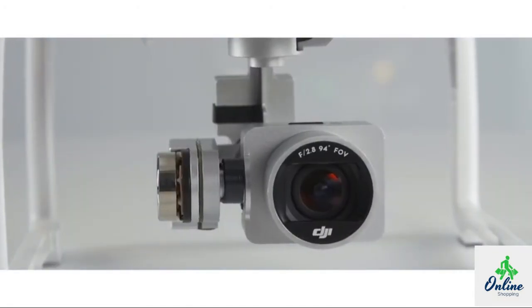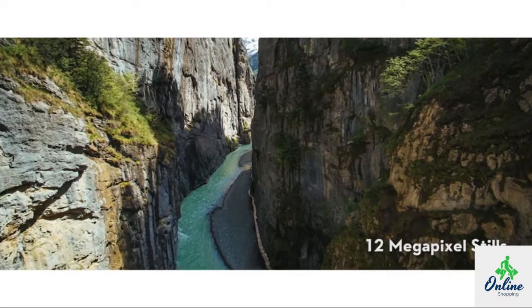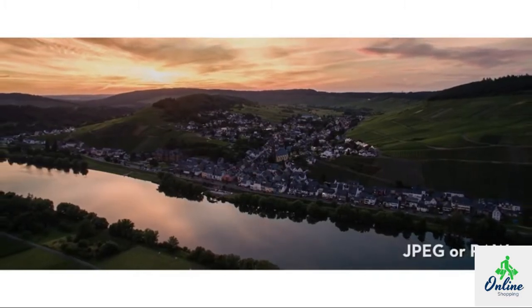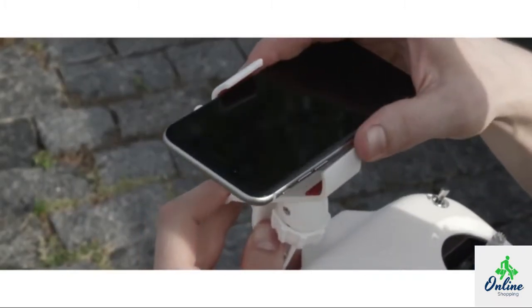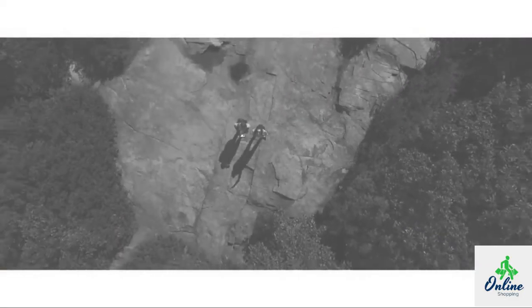The included camera shoots up to 2.7K Ultra HD video at 30 frames per second and captures 12 megapixel still photos in JPEG or RAW format. Simply connect your mobile device to the Phantom and turn your camera into a live bird's eye view from the sky.